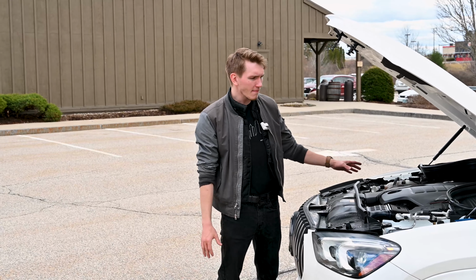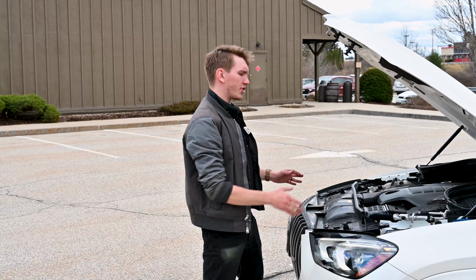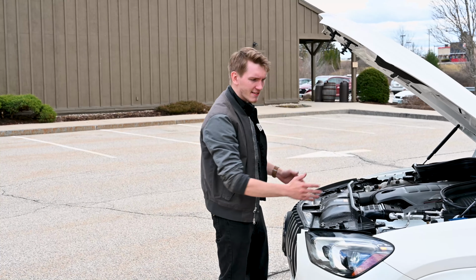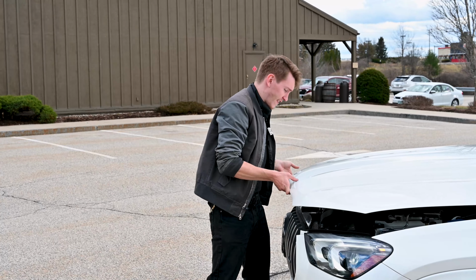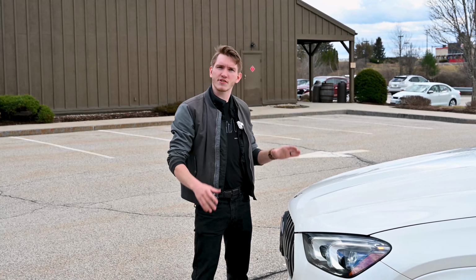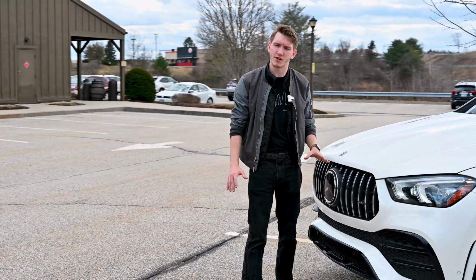Not only that, this engine is made immaculate with the wiring and how clean it looks on both sides. Another thing about this, the interior and the actual mechanics of this vehicle, all 4 of the tires have sway bars, so you feel less body roll in the interior of the car.